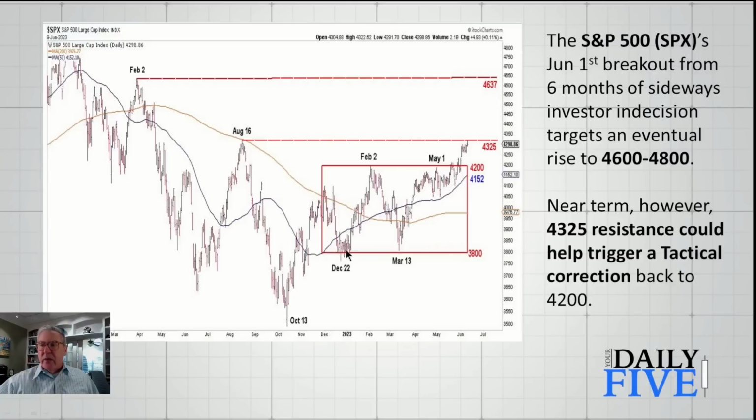Came back down, set a low here on December the 22nd, broke through the 200-day into the beginning of February, but failed and fell back below the 200-day moving average again into the March lows, mid-March lows, and then throughout the month of May, we kept bumping our head up against 4,200. When the market doesn't know what to do, it goes sideways because it's safe to be inside of this box. Once you go outside of this box as an investor, that's where the risk is.